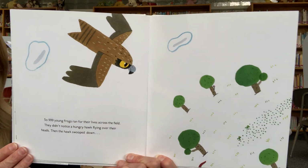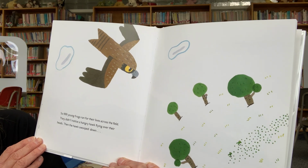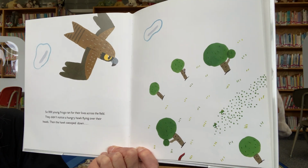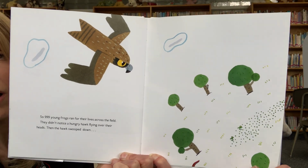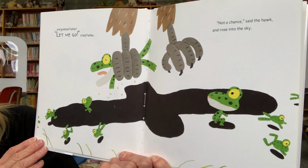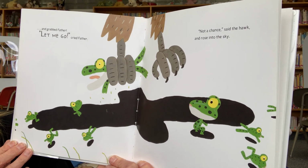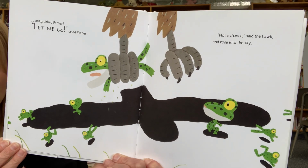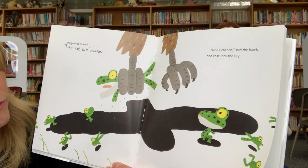So 999 young frogs ran for their lives across the field. They didn't notice a hungry hawk flying over their heads. Then the hawk swooped down. Oh no, oh no, and grabbed Father. Let me go, cried Father. Not a chance, said the hawk, and rose into the sky. Oh no, he's going to eat the father.